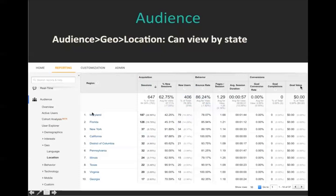So what we can see here is a list of the top 10 states where visitors are coming from. And don't think, by the way, that they're only showing you 10 results. At the bottom right-hand side here, you can tab to all of your results. A lot of times people miss that. So just make sure you look at all of them. And you can also show as many rows per page as you like. But what's really great is we can start to see how we're performing in each of these locations.